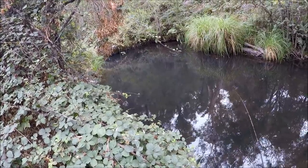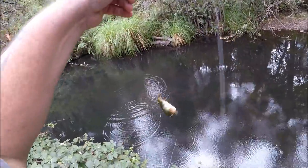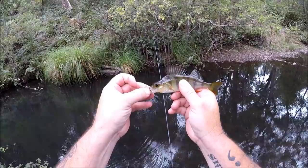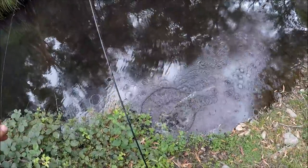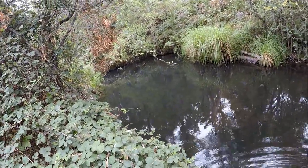Little one. Got him. That's a redfin, look. Look at that. The first one was a trout, I think a little rainbow trout. The second one is a little redfin. Can you believe it? Oops. Dropped him. Just mixing it up, folks. Mixing it up.